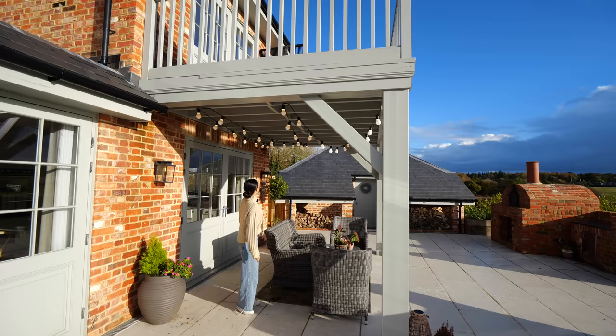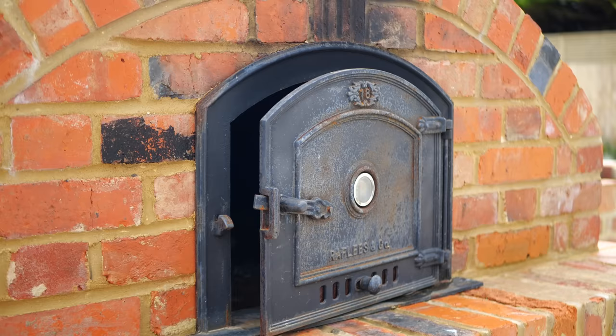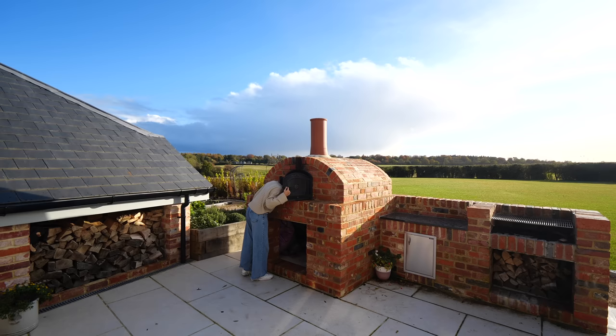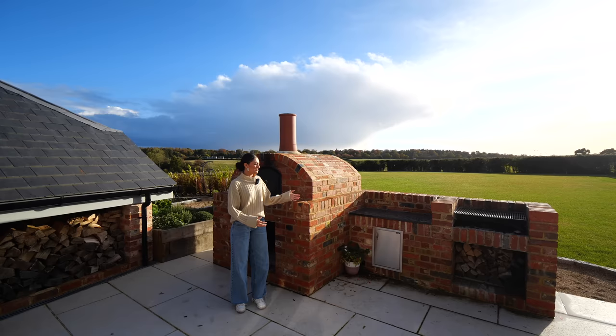Nice, right? Sweet. And you've got loads of access out too. Tom, there's a pizza oven. Oh my gosh. Oh, brick, you've got all the logs under there. Perfect spot to cook up some pizzas. Hello, anybody in there? We've even got a barbecue fire pit thing here that has a rotisserie slot. Such a great addition. It looks so much better than just having a barbecue you buy from the shop.